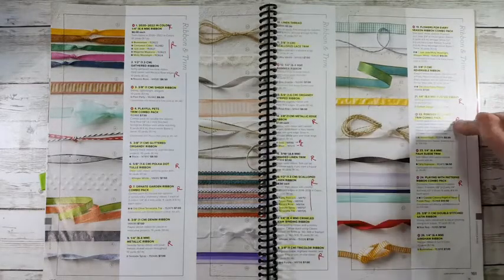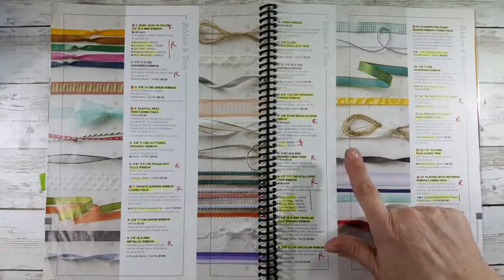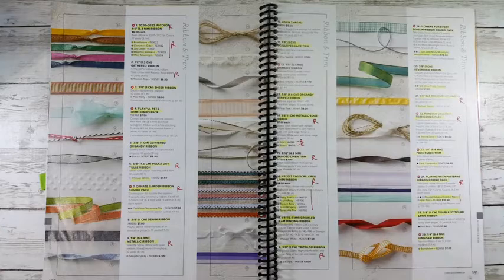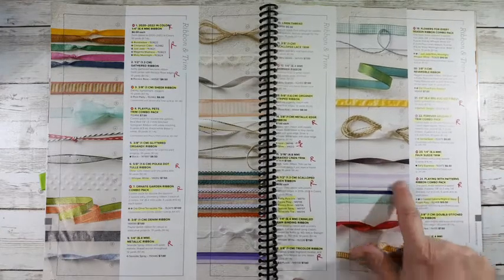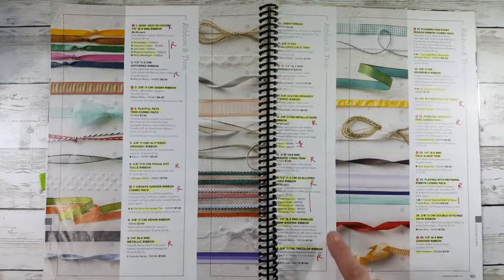Sad to see that go. All right, the Forever Greenery combo pack, which has a gold cording and then this woven kind of vanilla-ish ribbon in there. That combo pack is retiring. This package of 3, the Playing with Patterns ribbon combo pack, is retiring.